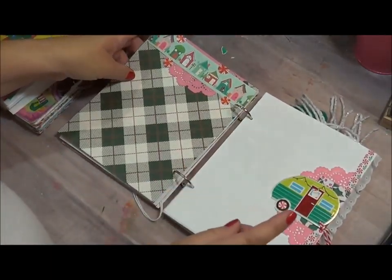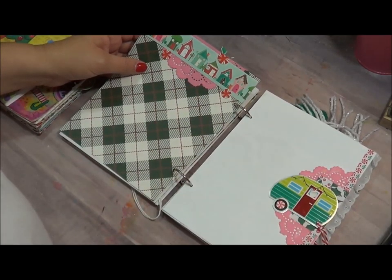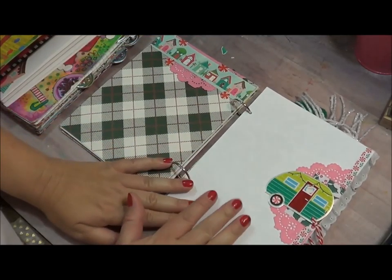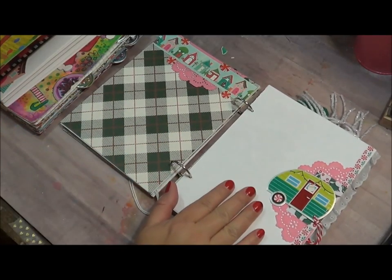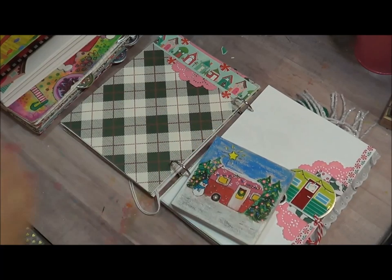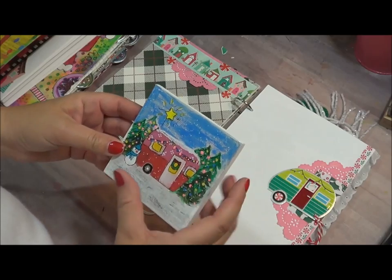This particular page, I just took a paper doily and I cut it in half and I put it onto the two separate pages. I know exactly what I'm going to use for this page, and that will probably be moved up a little bit because I'm going to be teaching a class on how to paint the ornament. Let me see if I have my little... Oh, yeah, I do. Right here. So this is actually done on a canvas, but I'm going to be teaching a class in Houston on how to paint this on an ornament.